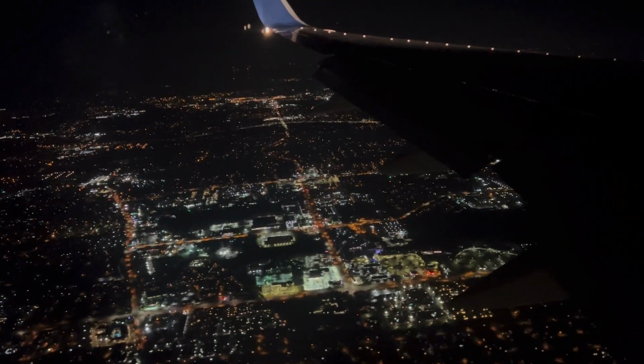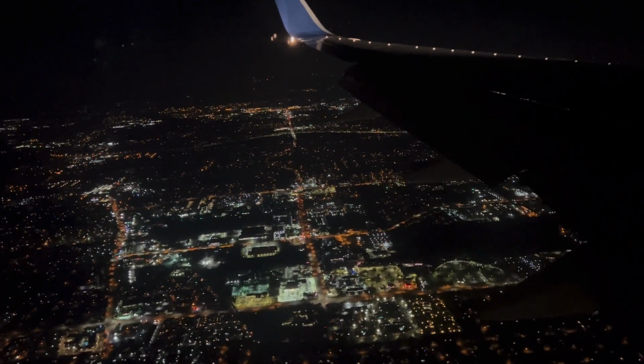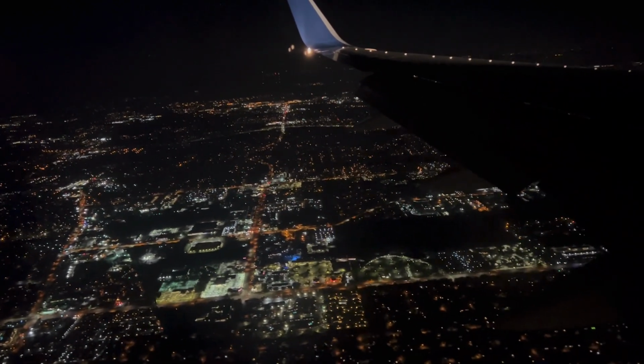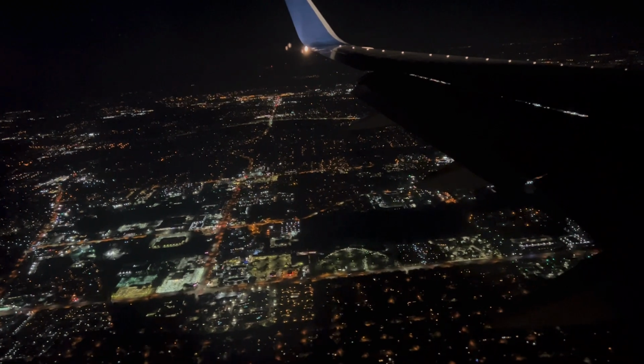Evening, tower, Delta 1658, 18 right. Orlando Tower, winds 120 at 4, runway 18 right, clear to land. 18 right, clear to land, Delta 1658.